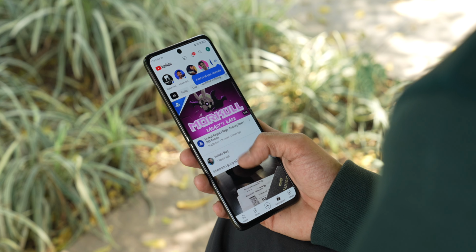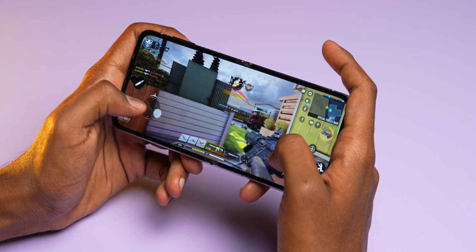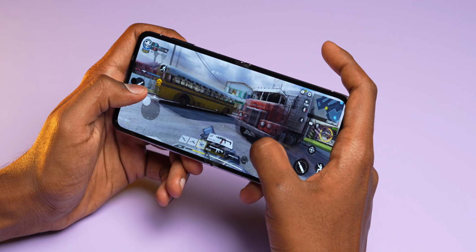The touch response is pretty good and it's very smooth. I like it. So if you're using the phone daily for your emails, for your WhatsApp chats, Instagram, all of that, this phone works fantastically well. But know that you should not expect this flip phone to push graphically intensive games like Call of Duty or Genshin Impact to its limits. It's not a gaming phone and that's not what it's meant to do either.